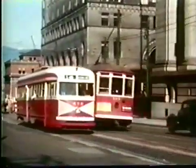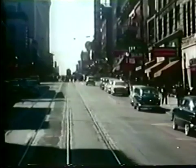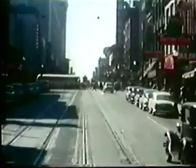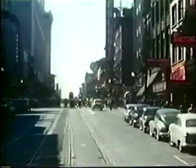This now, of course, is a transit mall. The Granville Mall extends from Hastings right through to Nelson Street and is dedicated to transit vehicles only.